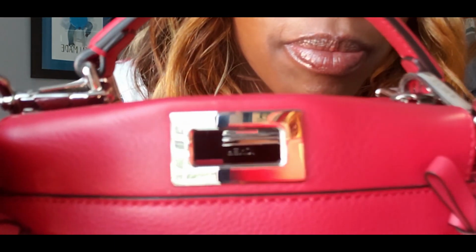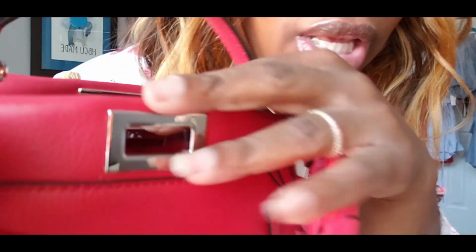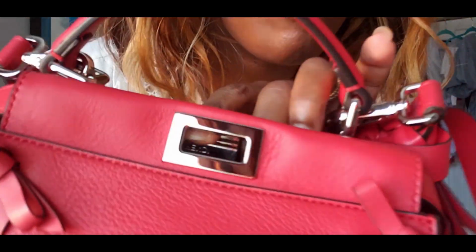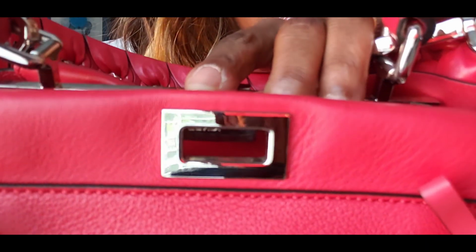And I won't even say that the metal has scratched so much, but it is metal and it is gonna get scratched. So I'll show you this. To me, it's still shiny. You can still buff it. That's what the inside metal bar looks like. And then this is this side.